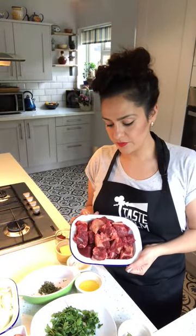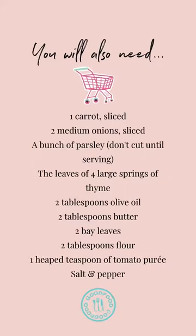For the beef, I have gone with braising steak. This was the perfect one for me. I have tried it with stewing steak, I've tried it with brisket, and I prefer beef bourguignon with braising steak. Julia Child, I must say, uses stewing steak, so it's totally up to you. Have a play around with it, and obviously use whatever you can get, whatever is available, but for me, braising steak is the one. You will also need 1 carrot, 2 medium onions, a bunch of parsley, thyme, olive oil, butter, bay leaves, flour, tomato puree and salt and pepper.